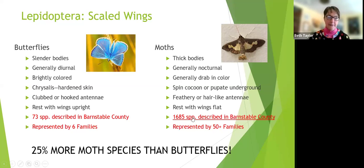This is available online, and you can't sort by Barnstable County. So last winter when I started to get involved in this project, I spent quite a few nights going through and making a copy in a spreadsheet and then deleting all the other counties' work.